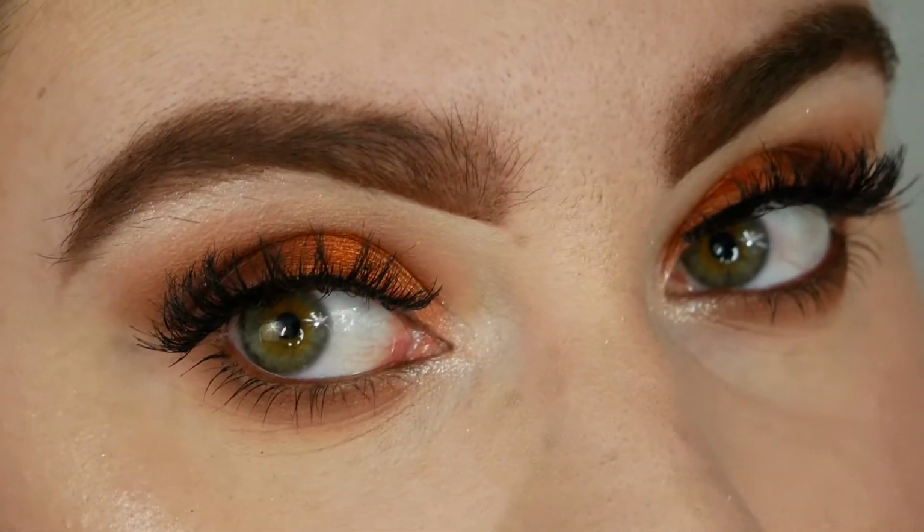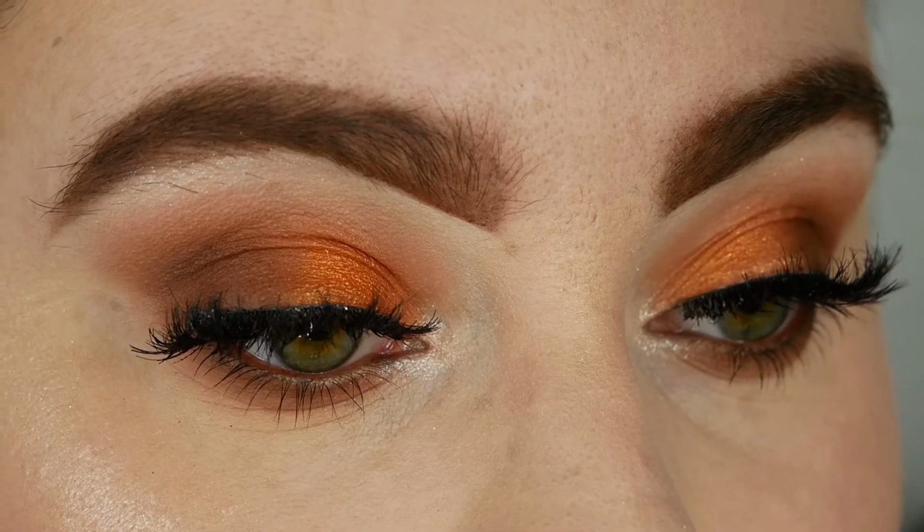And this is the finished eye look I did with the palette. See, super easy, super fall.